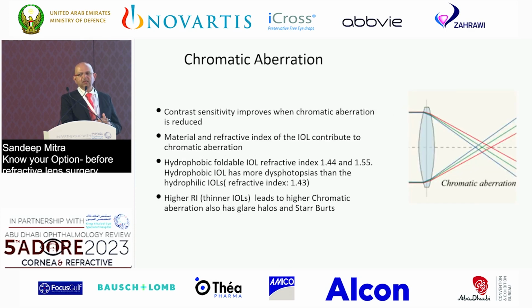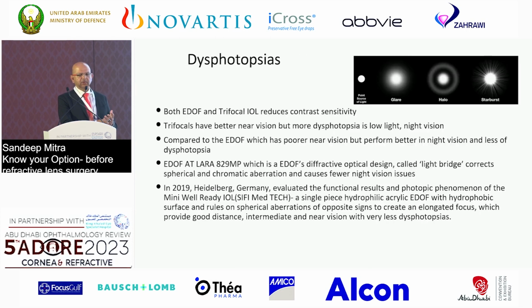The other problem with any multifocal lens is chromatic aberrations, and this is because of the higher refractive index. Now, the higher the power of the lens you use, the higher the refractive index has to be to make the lens thinner so that it becomes foldable. And when you use higher power lenses, your chances of dysphotopsia are more. So that's another problem, especially with the hydrophobic IOLs which you use these days. So what is dysphotopsia? This is what you can show to your patient, that this is what you can expect in most of the trifocal lenses, whether it is a refractive trifocal or a diffractive trifocal. Whereas the EDOF lenses have less dysphotopsia compared to a trifocal lens.